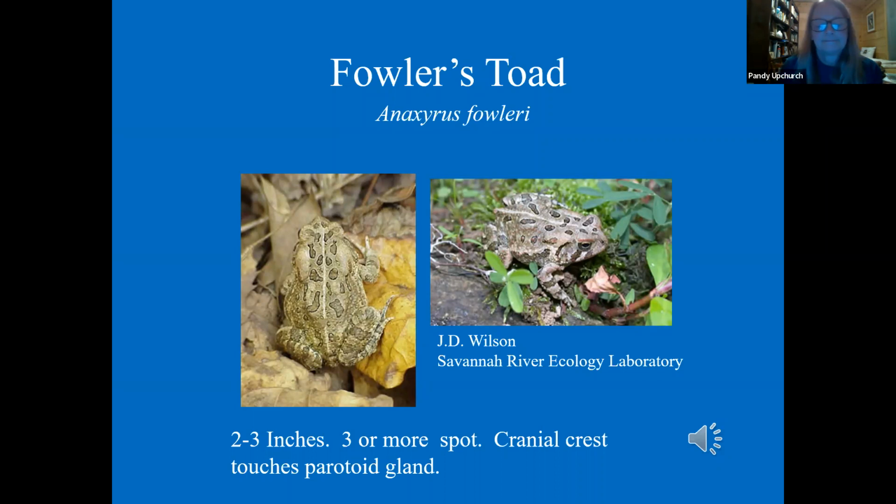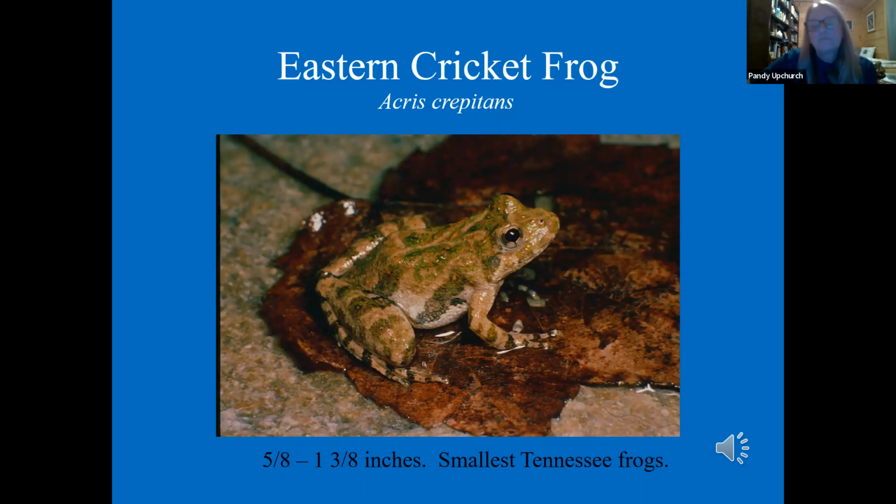All right. And then our smallest frogs in Tennessee are the cricket frogs. This is the eastern cricket frog, Acris crepitans. Again, they can be about 1 inch, 5/8 to 1 3/8 inches, snout to vent length. They can be a number of colors. They're typically the same color as whatever habitat they're living in.